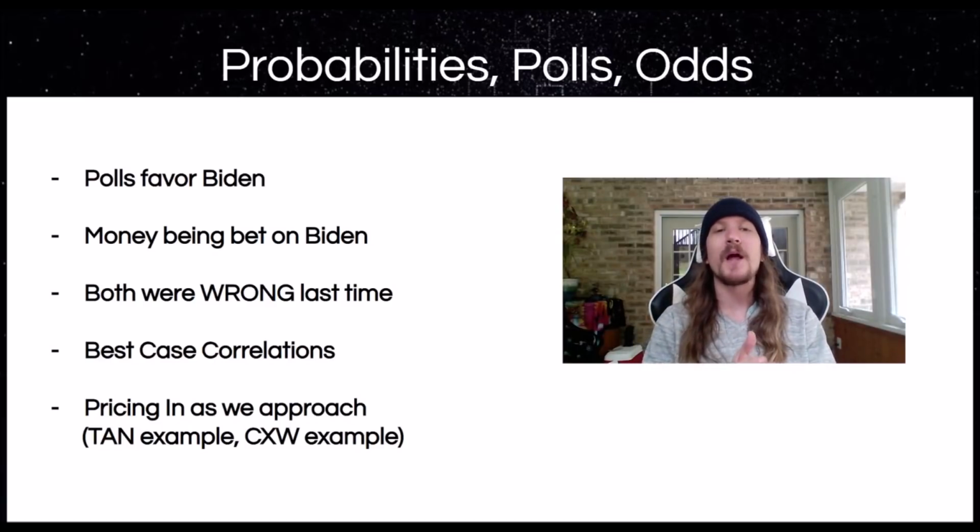So that's just an example of wanting to look in the direction that the broader market is going as far as which sectors we're going to be focusing on. Pricing in as we approach. So two examples.